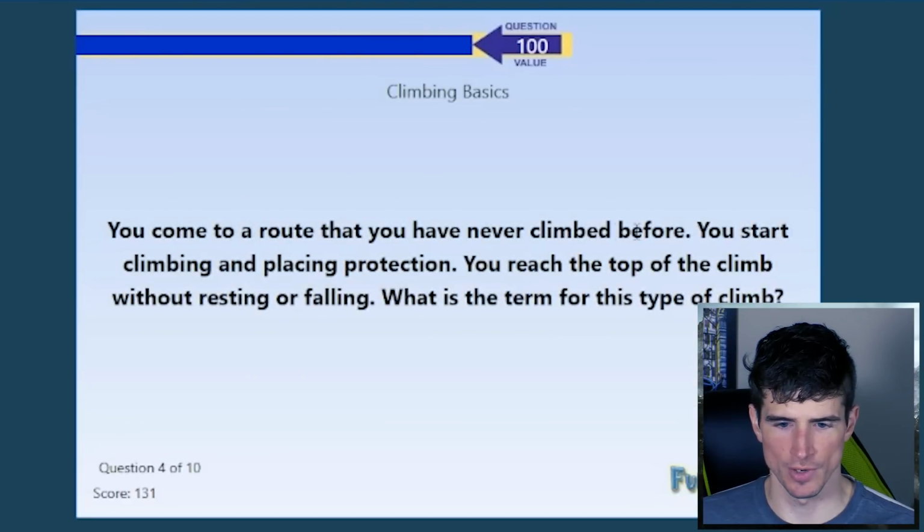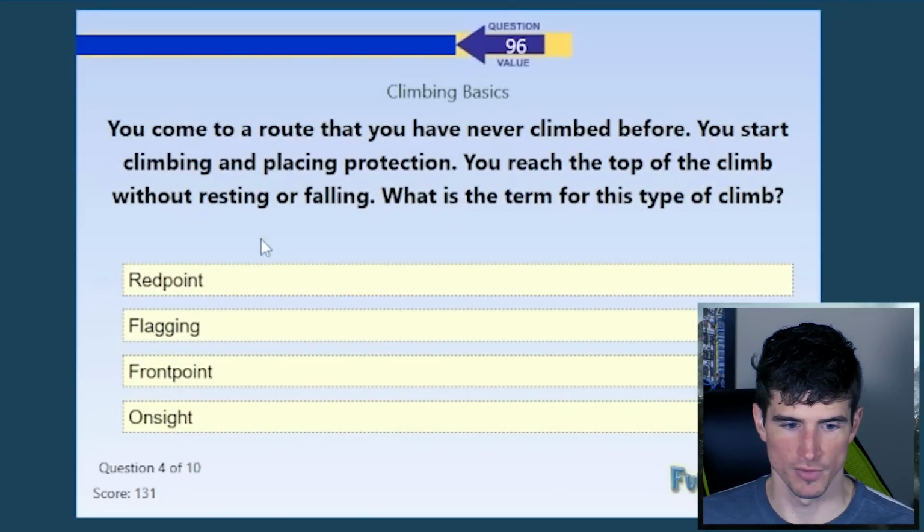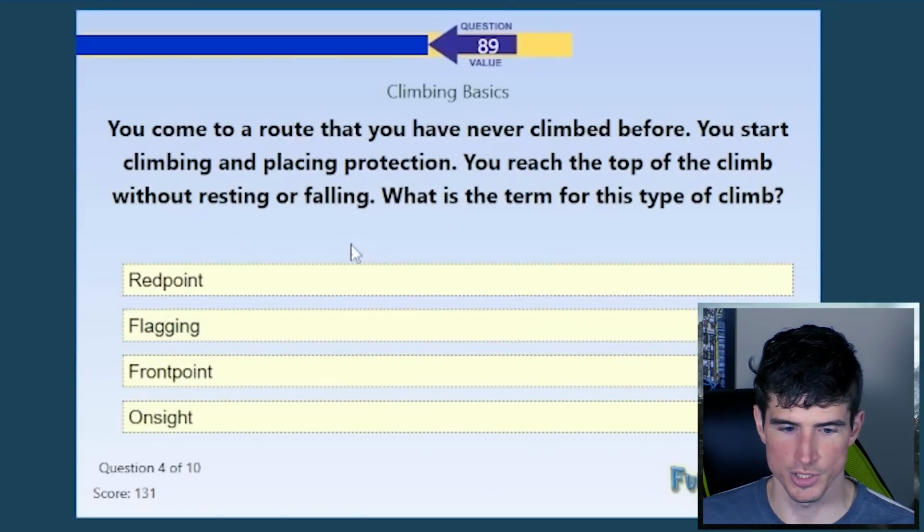You come to a route that you have never climbed before. You start climbing and placing protection. You reach the top of the climb without resting or falling. What is the term for this type of climb? That's a flash. That's not an option. That's an on-site.